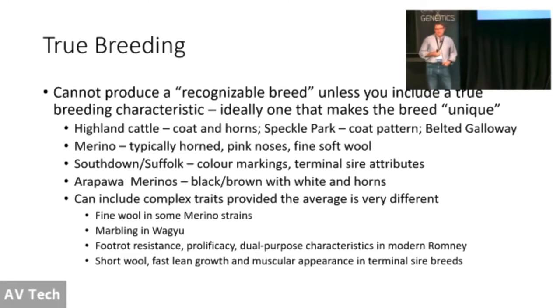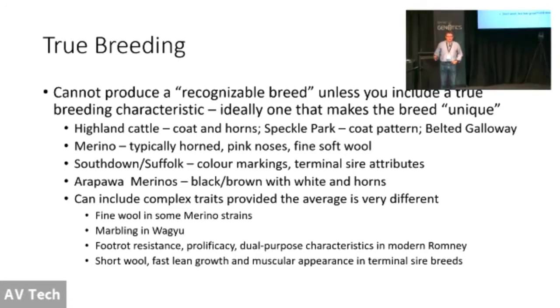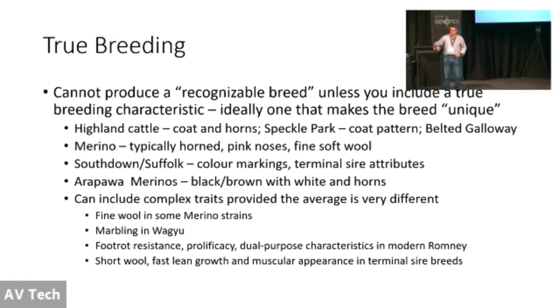And if you think about what are some of the new breeds that have come along recently, at least in the cattle area, Highland cattle. Why were those so interesting to people? Because they looked different from all the other breeds that were already out there. Another one would be the speckled park, right? And an old-fashioned one would have been the belted Galloway. So people like having those kind of breeds because when you drive along the road, you look out and you can see them a little bit different.